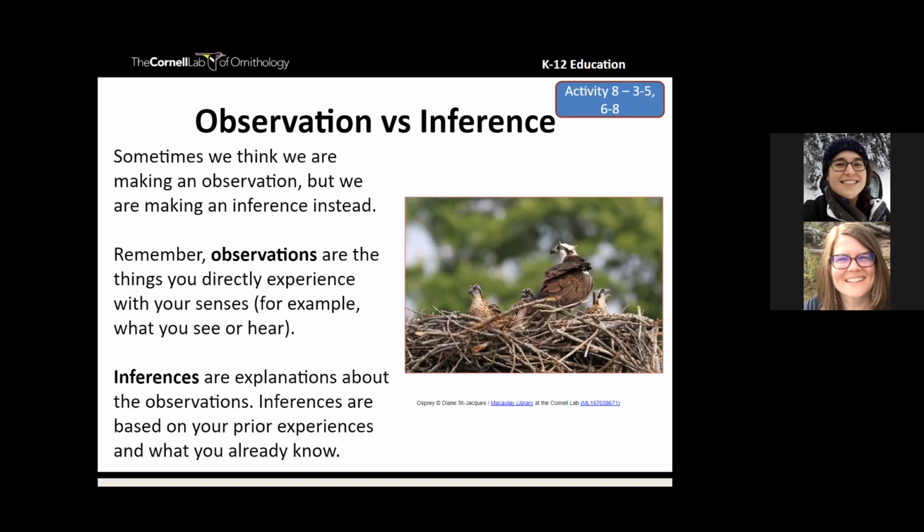Let me ask you all a different question. Why might it be important for our students to be able to differentiate between what is an observation and what is an inference?